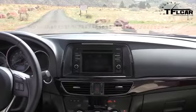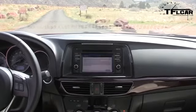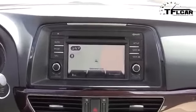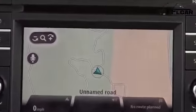A couple issues. I come back to this teeny weeny screen for navigation. You have to focus on it so much that you really have to take your eyes off the road, and that's not good. Mazda seriously has this problem through their entire line of vehicles, these tiny little navi screens. So they need to make those bigger. I mean, hell, the Dodge Dart's nearly twice the size of this screen, so it needs to grow.